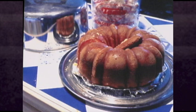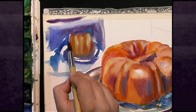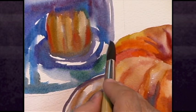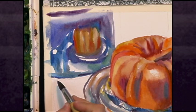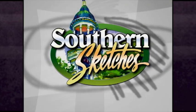Now, the colors that you see here, I'm kind of exaggerating some of the colors, selectively choosing what to include, what not to include. But a painting is a different process than the photograph, and your eye sees it differently, and it's supposed to be different. But I'm a very representational painter. If I'm going to paint a cake, I want it to look like a cake somewhat. But I still like getting looser and looser here in some of these areas and just letting the color run. Boy, it's getting good, y'all. Stick with us.